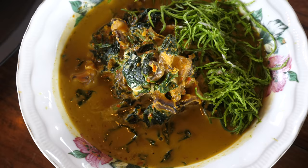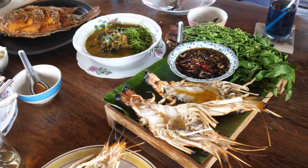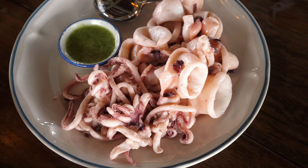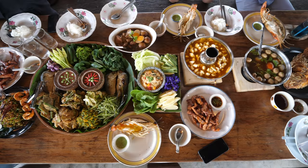It's kind of buffet style, yeah. So they put all the food, like the food literally covers the entire table. The plates are massive. And this is only half of the order. Yeah, lots more food is still coming.